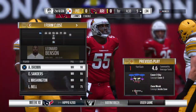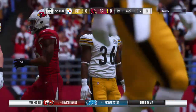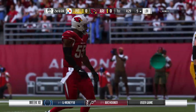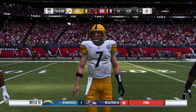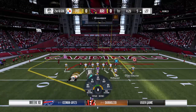2nd and goal. Be interesting to see now what they do offensively down near the goal line after not much there that time. As the offensive play caller, that may change your sequence now. Instead of coming right back with a running play, you may have to go to the air. And the ball smack dab on the 5-yard line. Here's 2nd and goal.